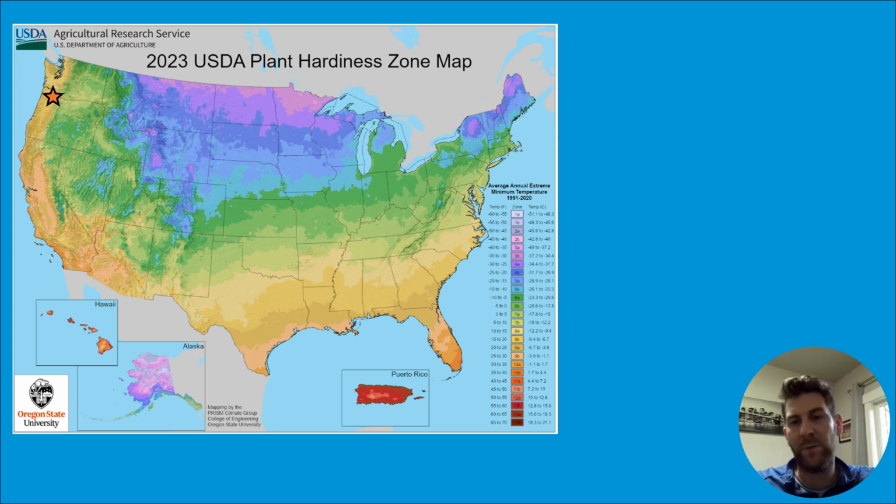Okay, so this is where the problem starts. This is where I get upset. I'm just kidding, I don't get upset. But this is where the hardiness zone really has its limitations in regards to what it is useful for.